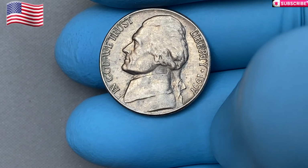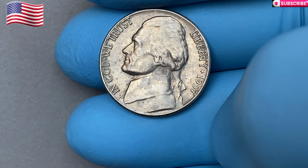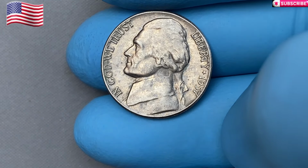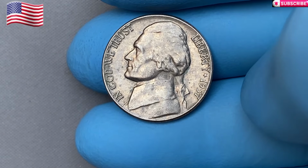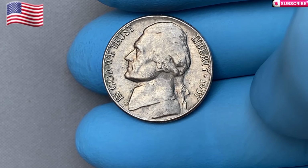For those looking to get into collecting Jefferson Nickels, there are plenty of resources to help. Coin grading services like PCGS and NGC can authenticate and professionally grade your coin, giving it an official value.